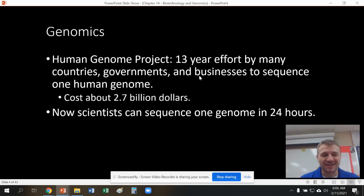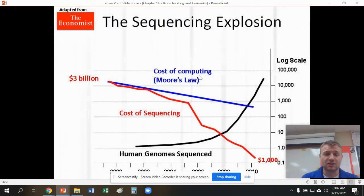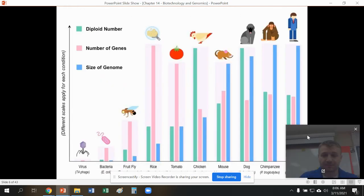The cost of it was about $2.7 billion, and that was a lot of money. Many countries went into this, many companies went into this. So the first genome was a French person, and it took, again, 13 years. Now the scientists can sequence a genome in less than 24 hours for less than $1,000, because the cost of it has just dramatically dropped over the years.